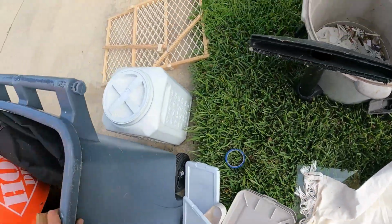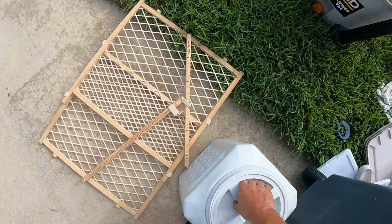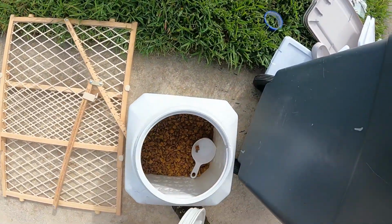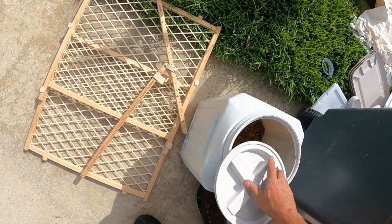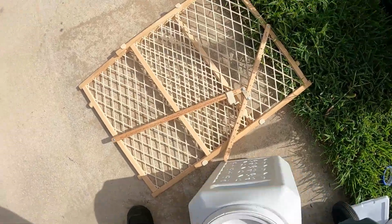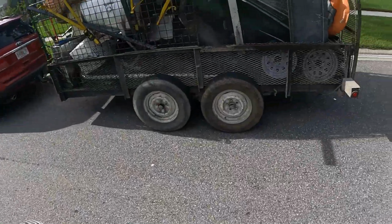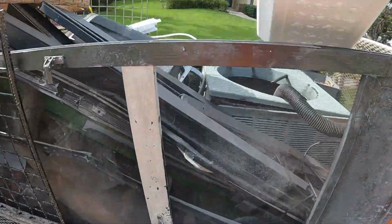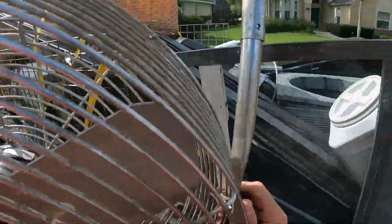What we got in here? That dog thing's pretty nice. You got food in you? You do. I don't know if I want the food, but I kind of want this container. Containers are like 40 bucks. We'll take it to feed Jeffy's rats with that stuff. This thing's pretty big. It's not very heavy at all.